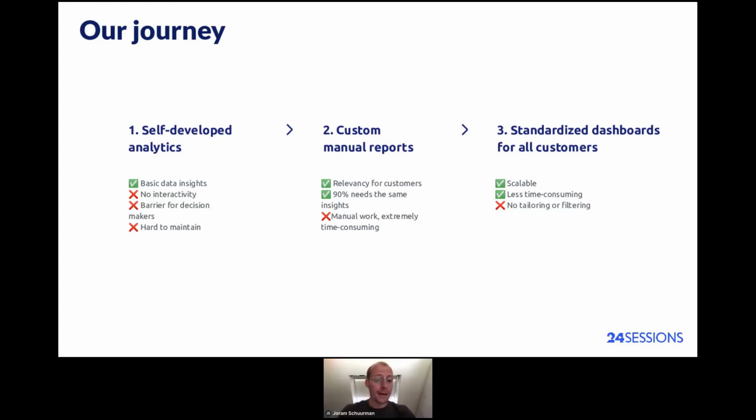We made them very relevant for our customers because we tailored them to their needs. However, we realized that 90% of the customers actually wanted to have the same insights. So it was extremely time consuming because there was a lot of manual work involved there. So it was not really scalable for us.